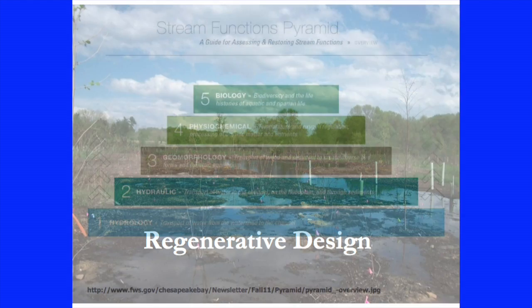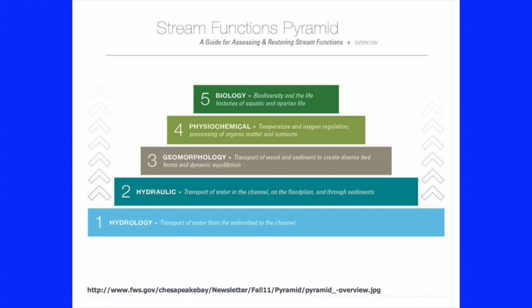So a couple of years ago, this document would ignore the ability for stream restoration projects to modify the hydrology and the hydraulics. They said, this is important to understand, but stream restoration can only start with the geomorphology. There's nothing we can do to modify the hydrology or the hydraulics. It has to start with morphology. You can't hope to have good biology if you don't have these foundation elements.